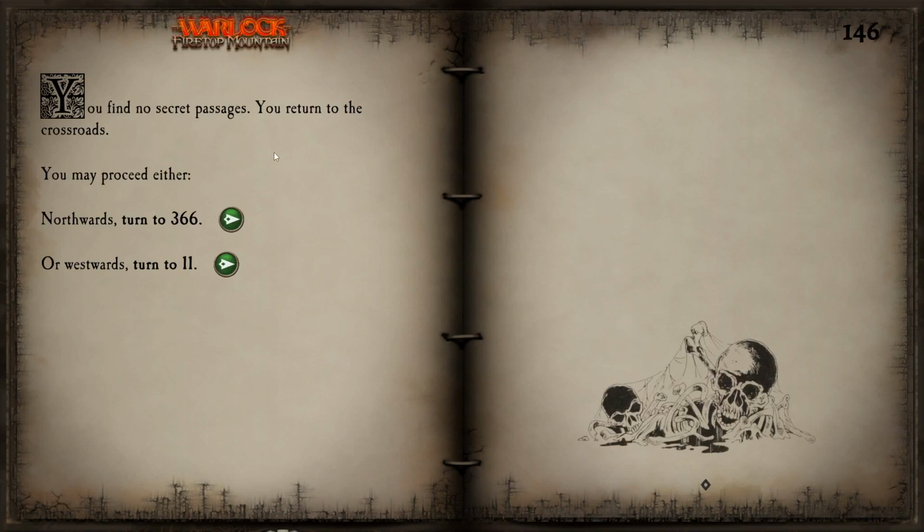We return to the crossroads. Well, that was a futile endeavor. We just wasted a few minutes bumbling about in an empty cave. But we're still not done here. Let's go westwards. We don't want to proceed north still, as long as we can avoid it.